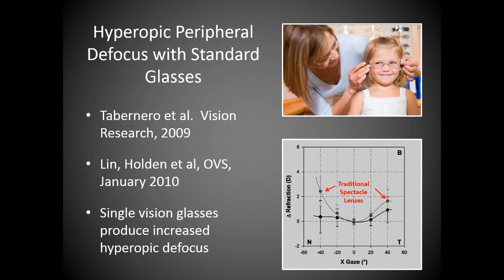Now, the question would be, in conventional glasses, do we have hyperopic defocus? And a number of groups have looked at the amount of peripheral refractive error with conventional spectacle lenses. And what they found was that you will have foveal correction in the center, but you have this hyperopic defocus in the peripheral retina with conventional glasses. So single vision lenses may be working against us in our young kids, in these progressing myopes.